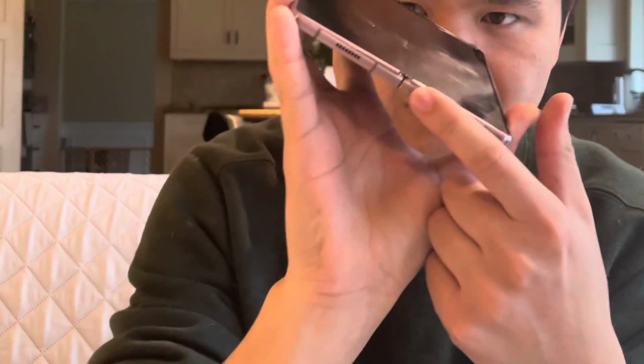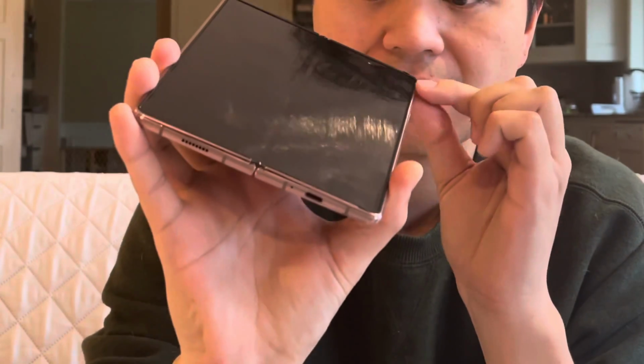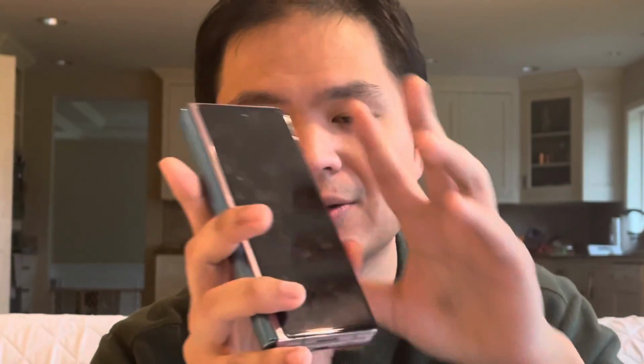The build quality on this is very nice. It still has all your protectors to stop dust from getting in here, and it has very minute, let's just say, divots that allow you to fold the phone, and it's just more substantial. There's still that air gap there, but it really doesn't bother me.